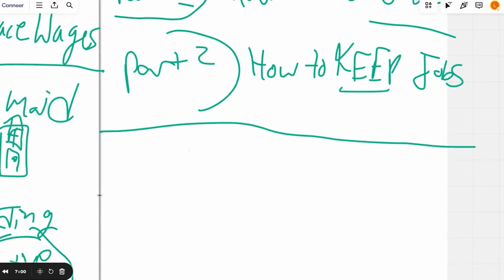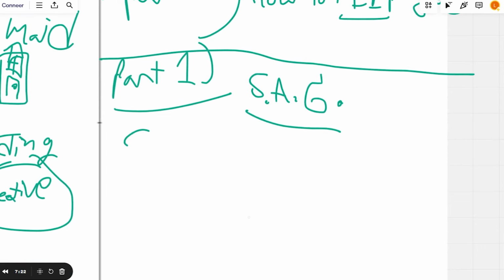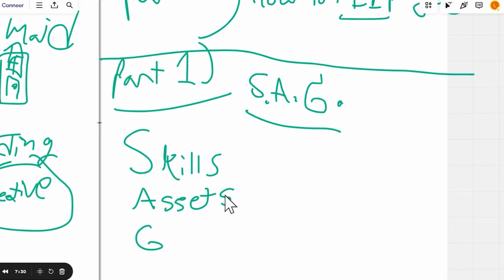Let's start with part one, which is actually getting the jobs. Now, to get the jobs, it's a fairly simple acronym. If we want to get the jobs, we have to SAG. What does this mean? Well, if we want to get jobs, we have to have skills. We have to be focused on our assets. And we also are going to need to grind. Let's start here with the first part of SAG, which is S, skills.